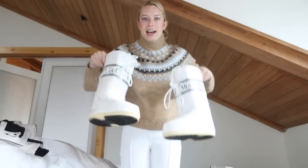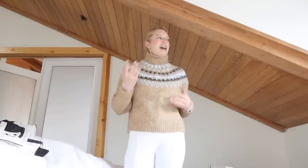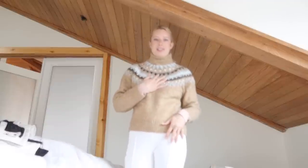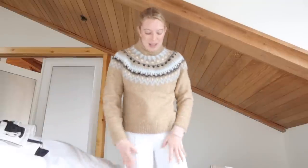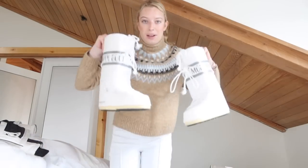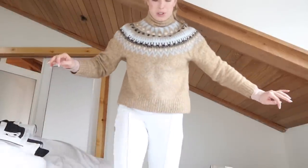Okay, and then I'm going to put my moon boots on. Sorry, I get more out of breath here because I think the elevation is higher. Like I just walked in there and walked back and I feel totally out of breath. It doesn't feel normal for me. I've grown up at sea level my entire life. Okay, anyways, so the next layer, moon boots. So I'm going to put my moon boots on.